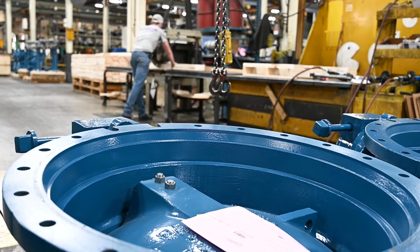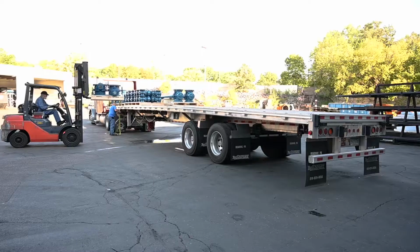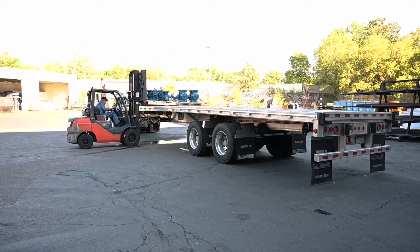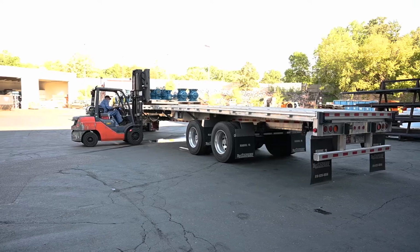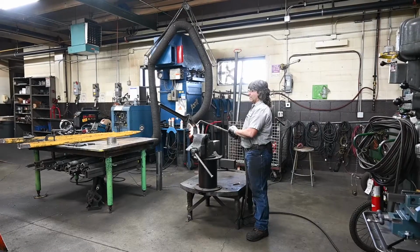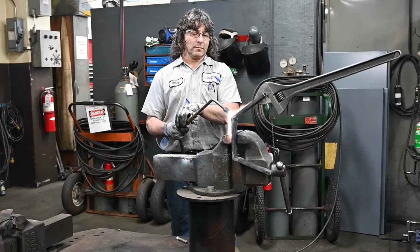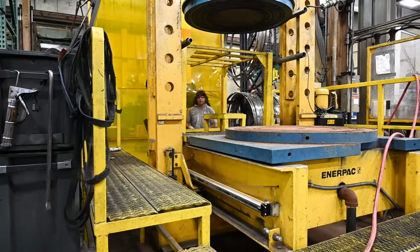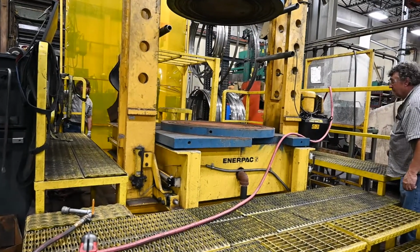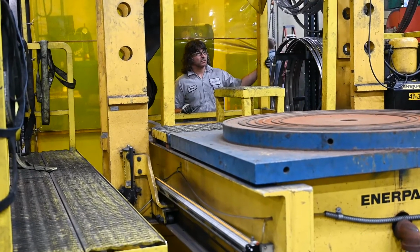The shipping department is the last stop before a DeZURIK valve leaves for its final destination. This group ensures that all products leaving the facility are safe and secure, reaching the end user in pristine condition. A large part of having a successful manufacturing operation is having a qualified and capable maintenance department. At DeZURIK, our maintenance employees repair machines to minimize downtime, build and adjust fixtures for the machining process, and are responsible for moving and setting up equipment throughout the entire shop.